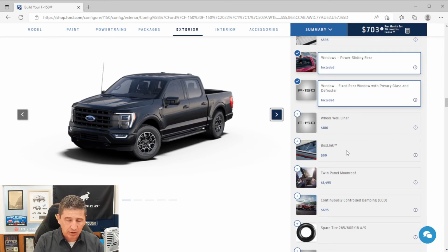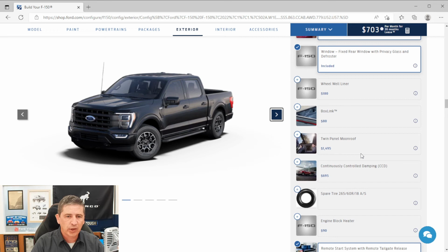It is available on either the 501 or 502A equipment group, but is included in that bed utility package we talked about earlier. Twin panel moonroof, also mentioned in here. I actually had it under interior options. Available on the 501 or 502A equipment group. In the past, it was always on the 502. It's available on either one this year. Gives you the front panel that opens up, and then the full sunscreen that's power as well in there. So twin panel moonroof is something you can add.